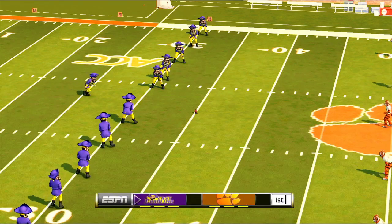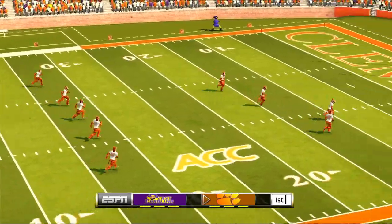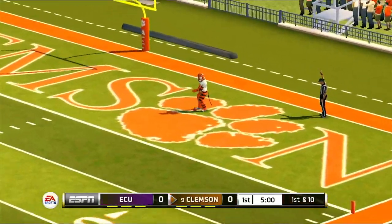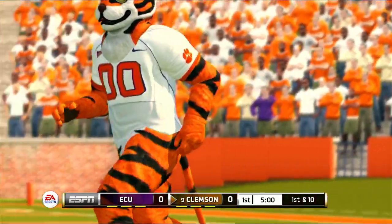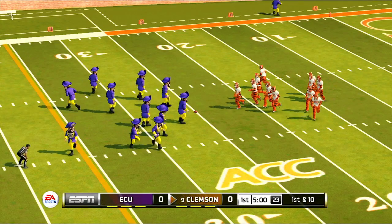East Carolina will be kicking off, and you can just feel the energy in the air for this opening kickoff. This one's going to be down in the end zone for a touchback. So here comes the offense taking the field for the first time today.